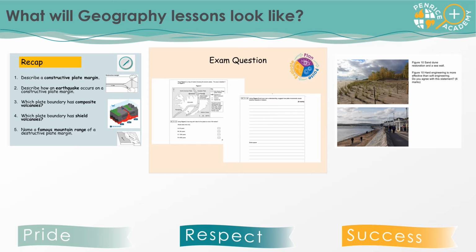Moving forward after half term, we're going to be spending quite a lot of time recapping the knowledge that you're not confident in. And your teacher will know what that is by having conversations with you, doing little recap tests that you can see here on the left-hand side of your screen. They're also going to be spending quite a lot of time with you practicing those exam questions.